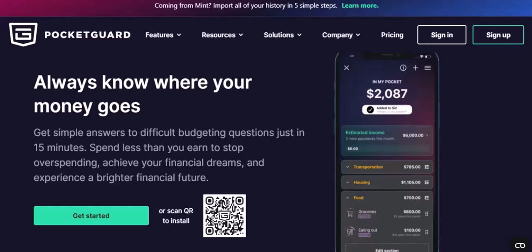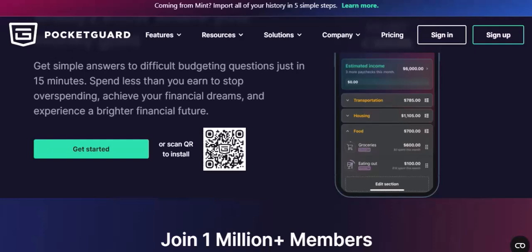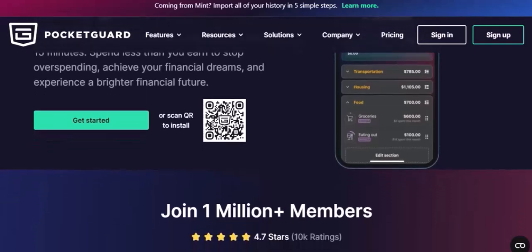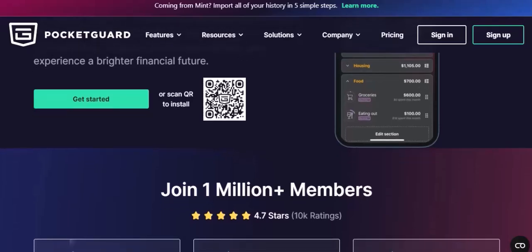First, there's the spending tracker. This tool shows you where your money is going in real time. You can see how much you're spending on categories like dining, entertainment, and transportation.